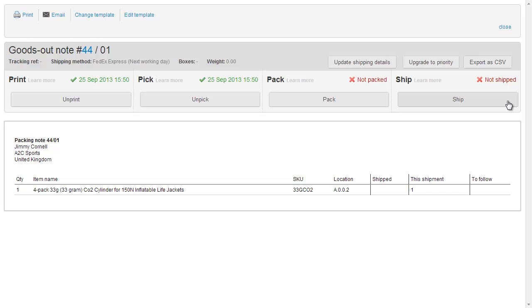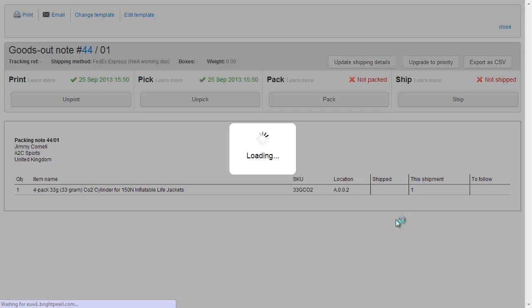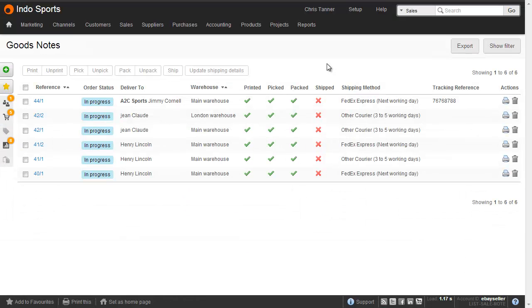You bring each one up in Brightpearl, enter it into your carrier system, and if you're integrating with the carrier system automatically, that'll be done for you. The carrier tracking reference will be placed into Brightpearl. You can choose to send an email to the order delivery address by ticking this box here, and then clicking pack. Once you've packed the entire batch, you can see that they'll all have been ticked on this list.